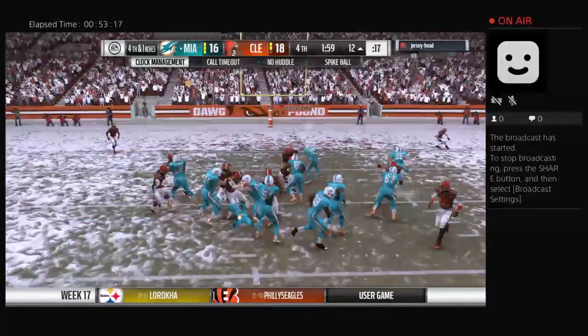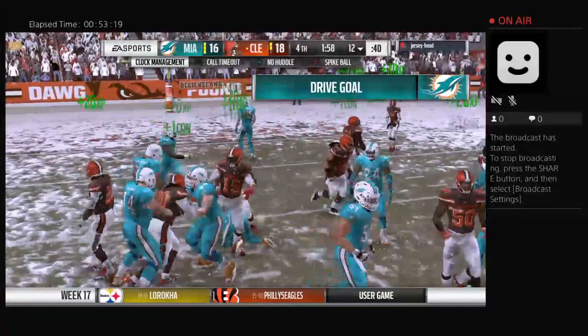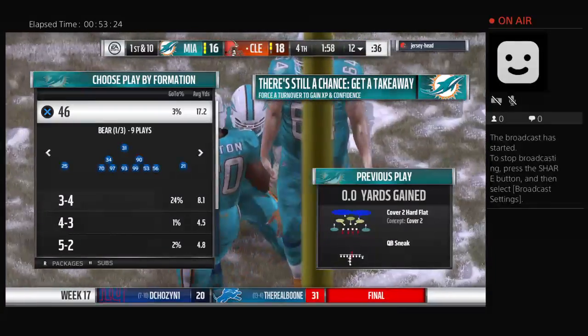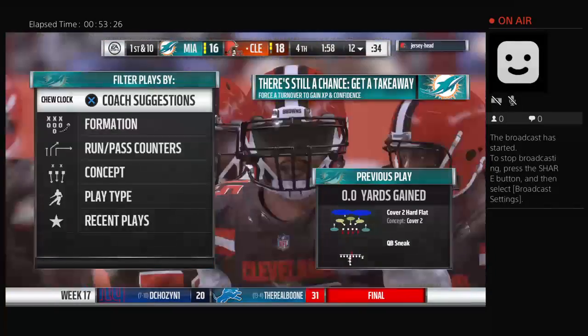They'll go with a keeper. He only needed a few inches. He didn't even get that. And this Browns defense stands tall. And now Cleveland geared up to take the field.